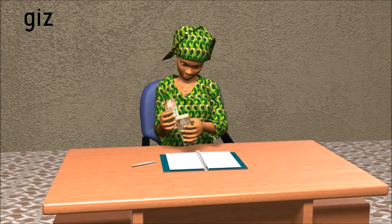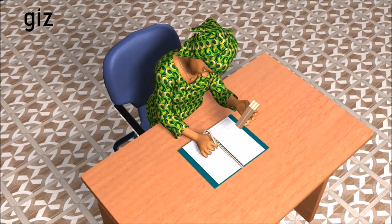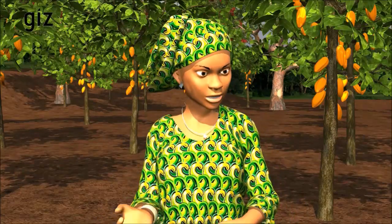Since we work in a cooperative with our fellow farmers, our income has increased and we manage our farm better. The services offered by our group help us to do better business with farming. We are able to save some of the money to replant the rest of our farm.